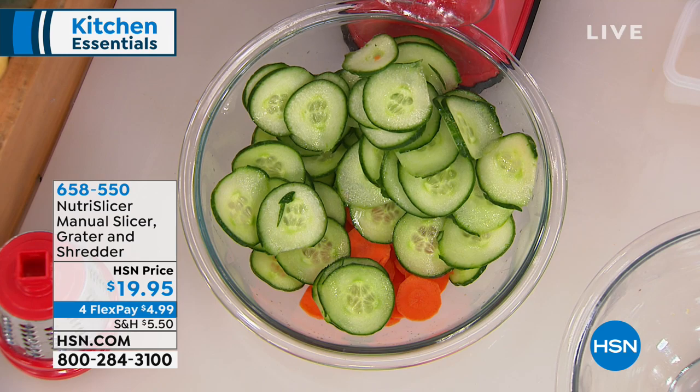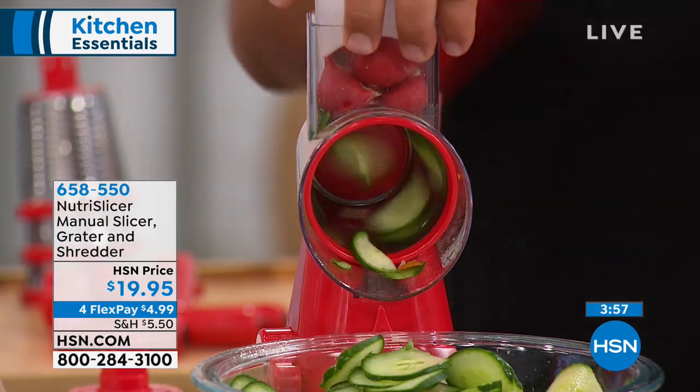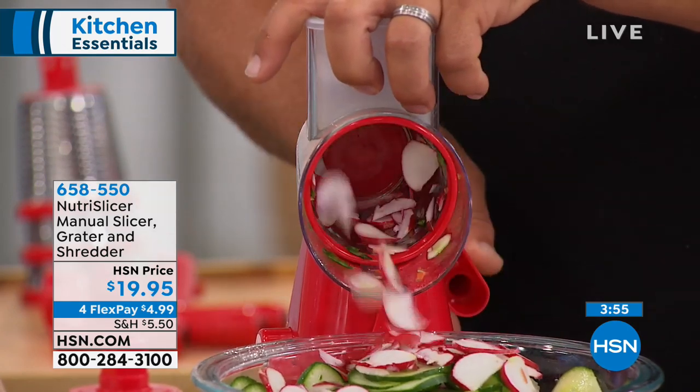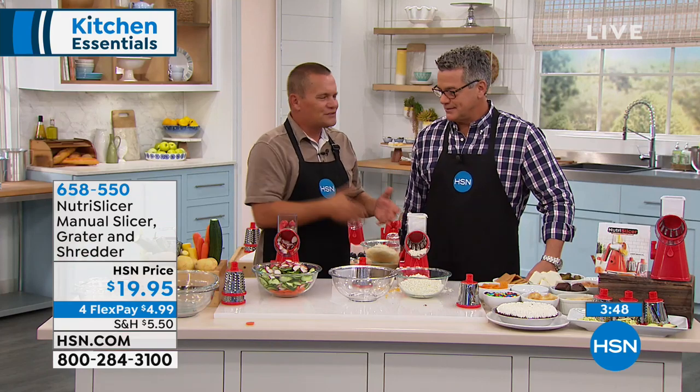And you can do things that you can't do by hand with a knife. Here, I'm gonna put three or four here. Let's put five radishes in the top. You wanna slice radishes for a salad? It's done literally in seconds. Perfect consistency. Guy, let's face it, cooking doesn't take time. It's the prep. You're right.